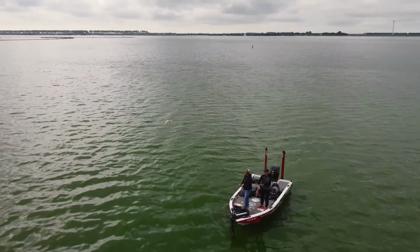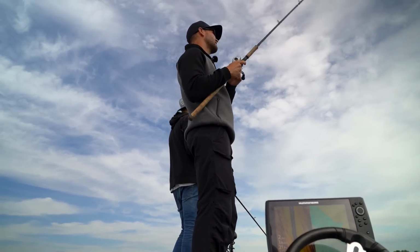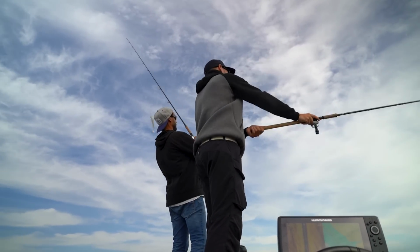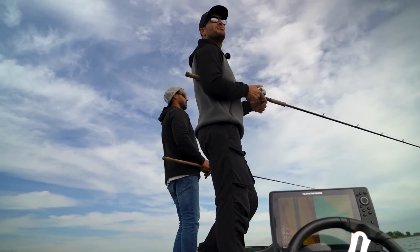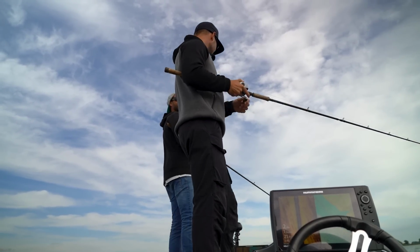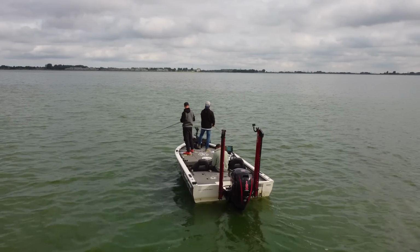I was like 20, 22 or something, and then I just picked it up and caught my first pike, and then started looking on the internet, and then I saw bulldogs and all kinds of trolling lures. Yep, here we go. Down the rabbit hole.